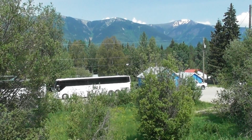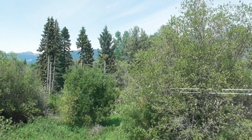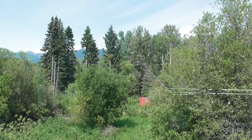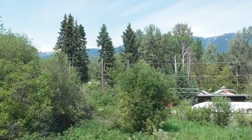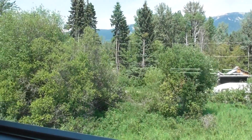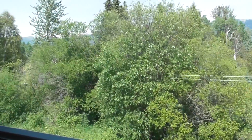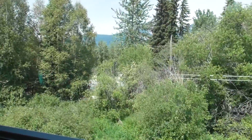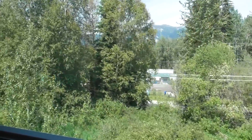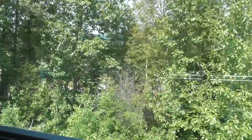So as you can see, I got a much better angle now through a proper seat. Through proper coach, proper seat now that has a proper window, and so it's gonna basically look like this for the majority of the run into Prince George. I'll keep anyone watching informed of any interesting sights that come up along the way.